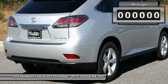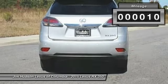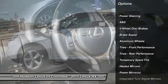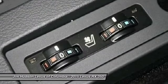Here are some of this vehicle's great options: stability control, power passenger seat, traction control, power lift gate, anti-lock braking system, steering wheel audio controls, power steering, adjustable steering wheel, driver airbag, aluminum wheels.